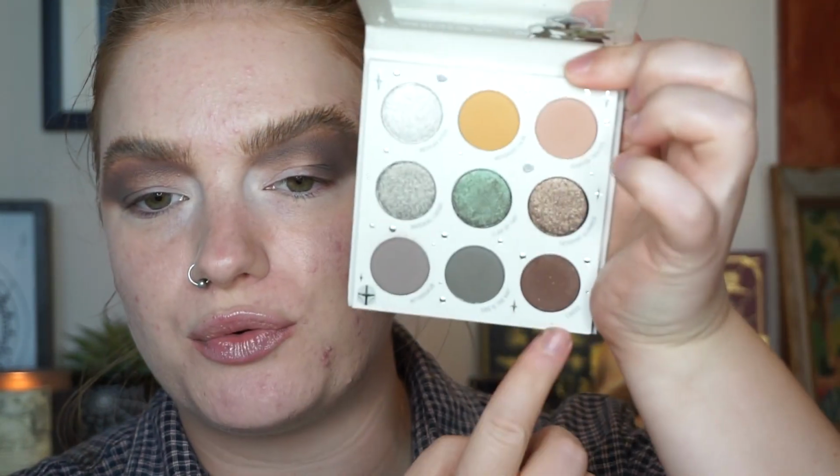Now I'm gonna take the shade Creed, which hopefully I can make as deep as I want it to be. This, oh my gosh, I talked about in my Blend Bunny video. Ooh, I don't think this is gonna be deep enough for me.